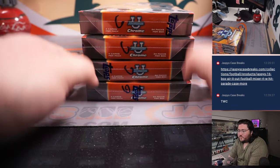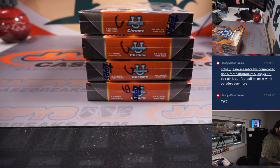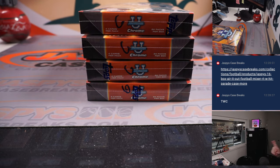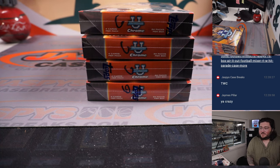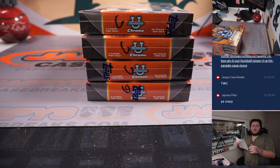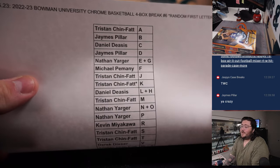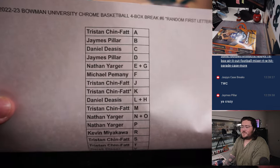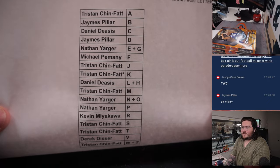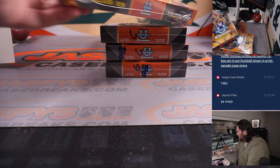Last 4 boxes from the case, the 6 on all 4 means this is the 1-4. First letter, first name, number 6. Number 7 is on the site, the first 4 boxes from a fresh case. There's first letter, first name, 6. And our list from Tristan at A down to Tristan with W plus Z.